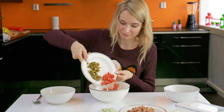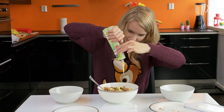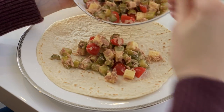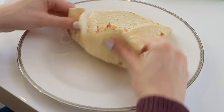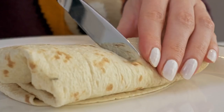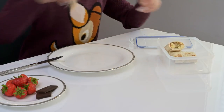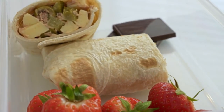If you want to make this healthier you can use the whole wheat tortilla and you can skip the mayo, but I think this combination is just so good so I'm totally having it. No regrets. Put some mixture in the center of tortilla and wrap it up. You can cut it in half if you want and see how tasty this looks. In the box I'm also adding some strawberries and 2 pieces of dark chocolate for the dessert.